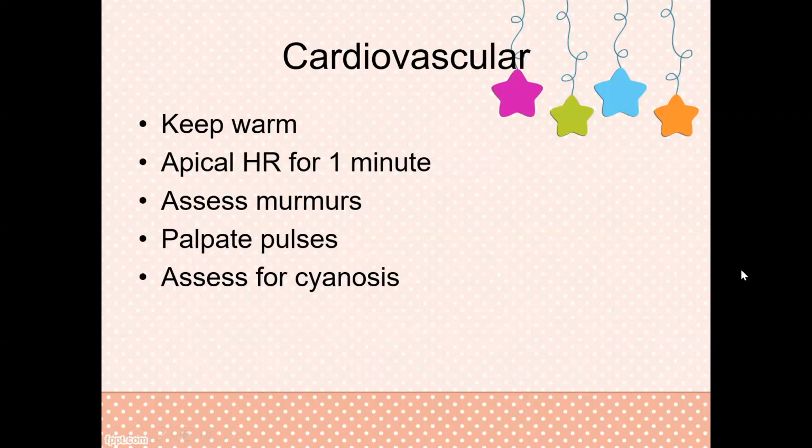Let's move on to the cardiovascular system. Kind of our top things that we want to do for this baby is keep them warm. We're actually going to talk about thermoregulation here in just a minute. Apical heart rate for a full minute, because again, that fetal circulation to newborn circulation is often changing. And so we really want to listen to that heart for a good minute. We're assessing for murmurs, extra sounds, and we're going to follow up on that assessment because guess what? Some of those things can go away as the fetal circulation resolves. We're going to check for pulses, and then of course we're going to assess for cyanosis and acrocyanosis, acro being just the hands and feet, cyanosis being full on blue. So we've got to be careful about that.